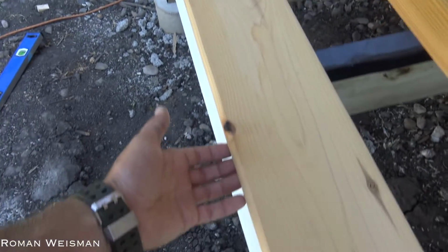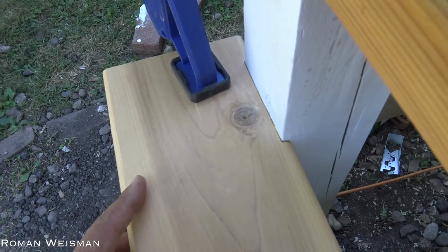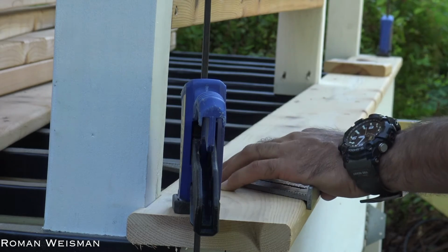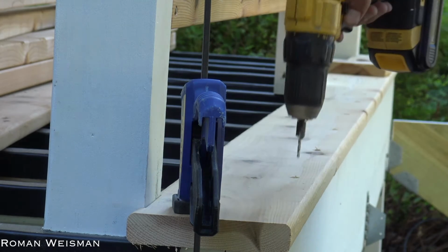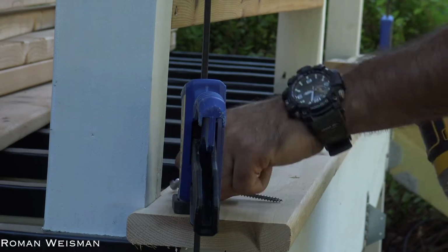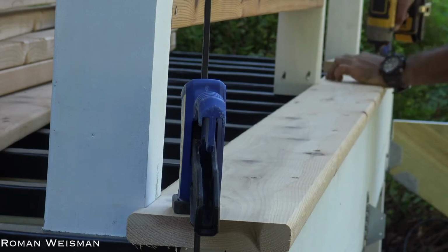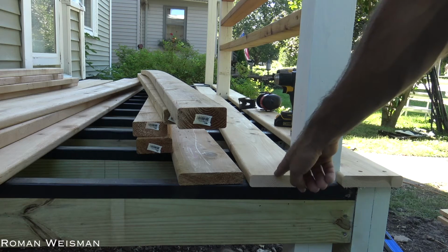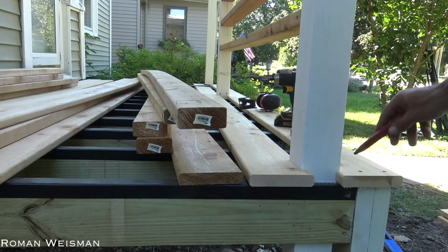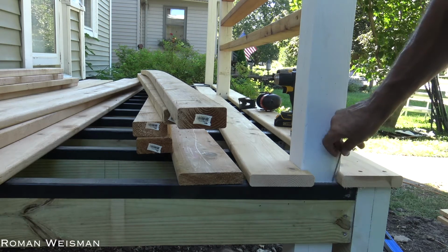But everywhere now I have 1.5 centimeters in the middle, in the beginning, and at the end. I'm going 1 inch from the center, pre-drilling. 3.5 stainless steel screws. I can reuse the first board, but this time I will measure carefully each corner. And here between the boards I need a spacer, so usually I'm using a screw.